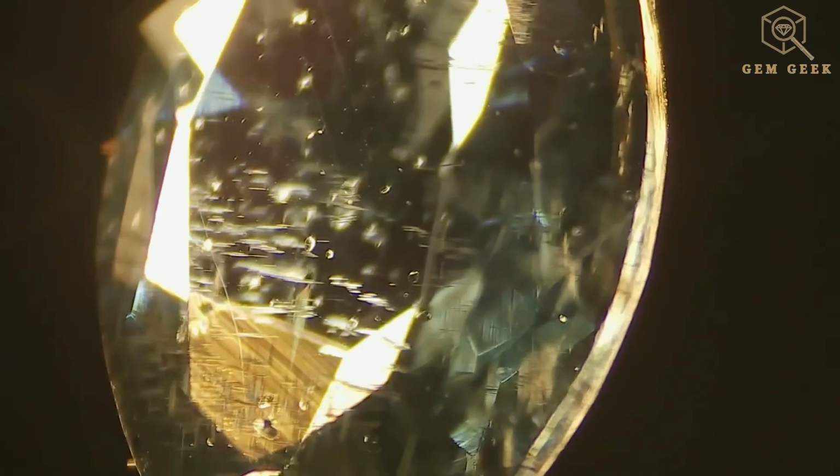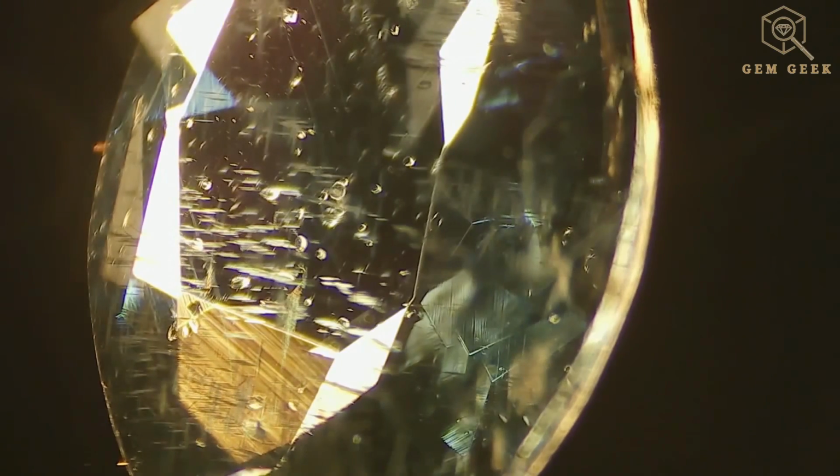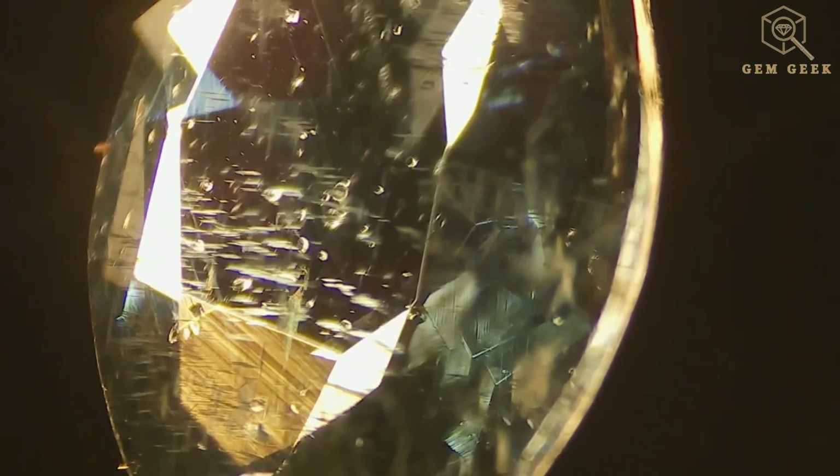If you happen to find a 3-phase inclusion, you can be sure it's a natural stone. However, 2-phase inclusions have been found in synthetic stones.